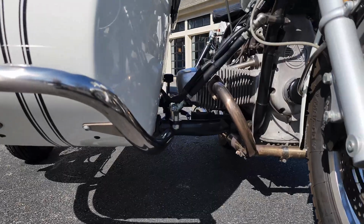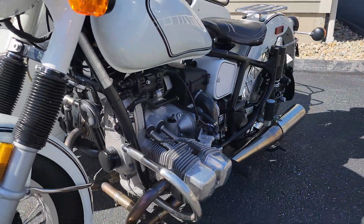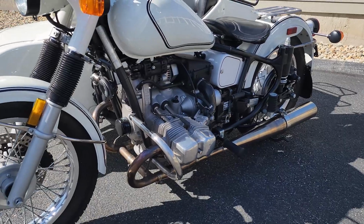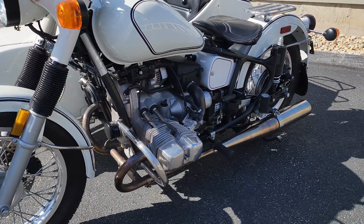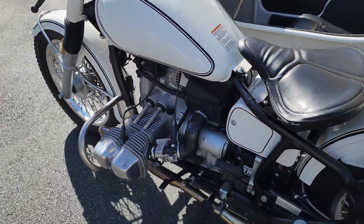Even under the bike, super clean. The powertrain here as well, the exhaust, all super clean. We did an extensive, it's called an EFI service. Yes, this bike is fuel injected, and we did that extensive service to get it ready for sale.